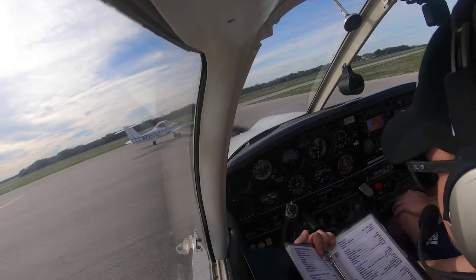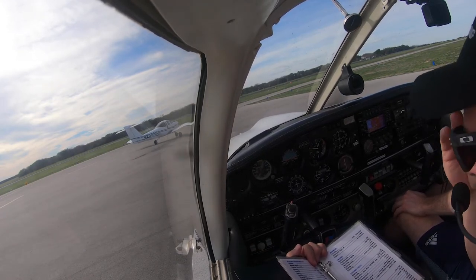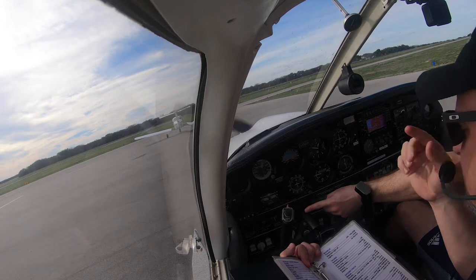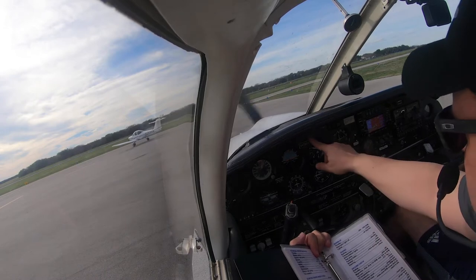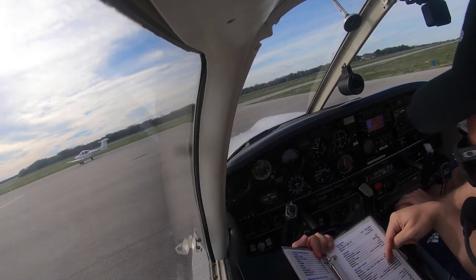Oil temperature. Where's the oil temperature? Yeah, we're in the green. Okay. Oil pressure. Okay. Green. Annunciator panel.